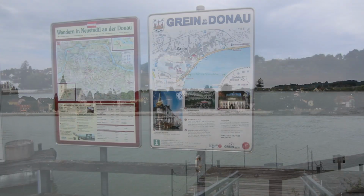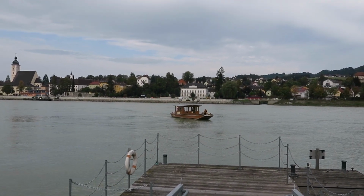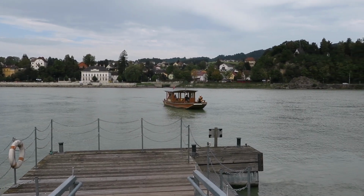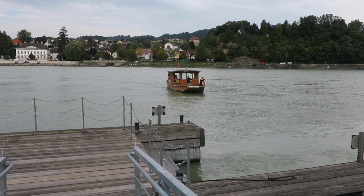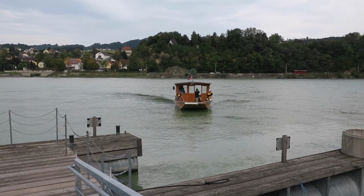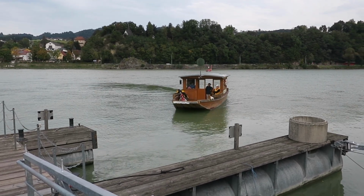So here comes the boat. There's our operator right there. He's going to take us over to the other side here. Oh, he's doing really good. He's bang on the money here. This guy knows how to drive. There, see, there's some happy customers. Anybody's happy anytime you go from one side to the other without swimming.